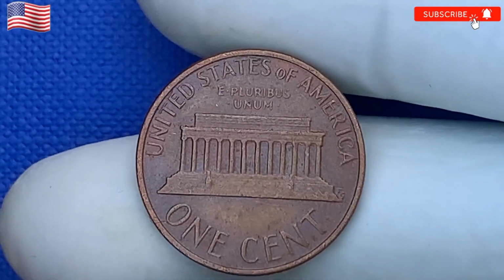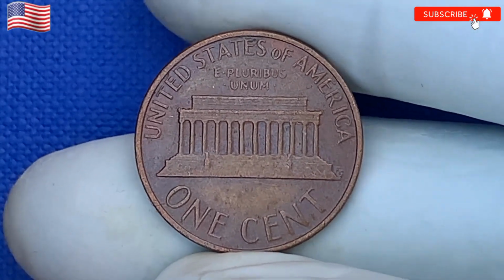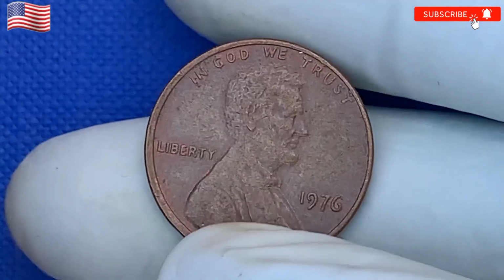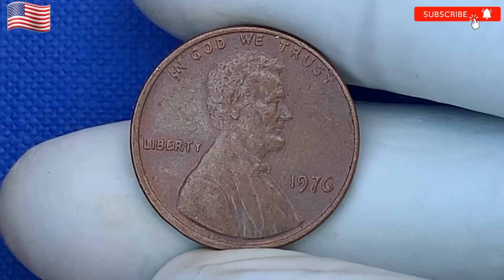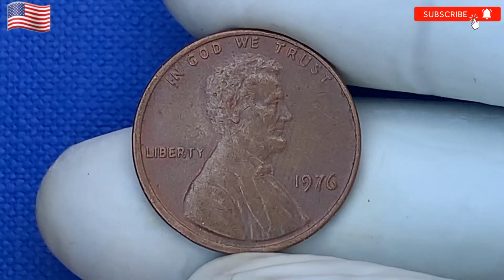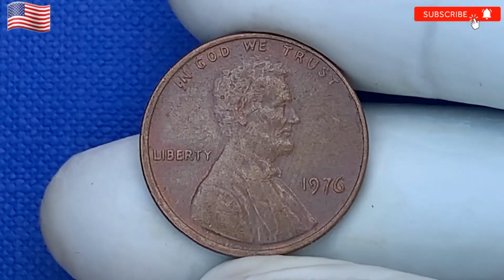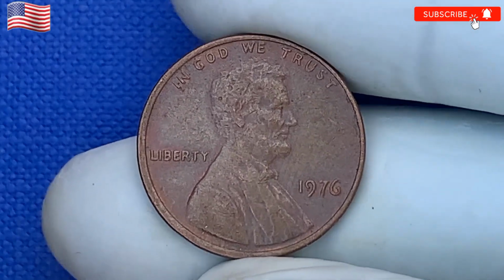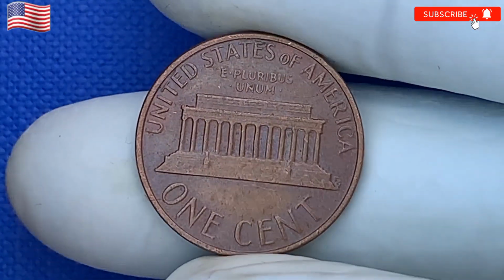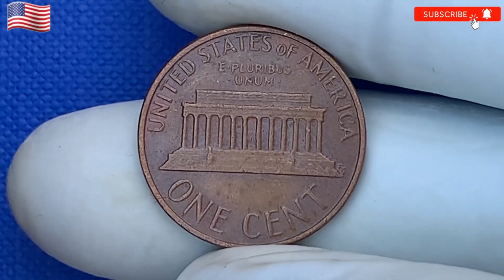So, how do you know if you have a valuable 1976 penny? The first thing to check is the mint mark. If it has an S mint mark, it's already rarer than the average penny. Next, carefully inspect the date and other design elements for any signs of doubling or misalignment. A double die error is easy to spot if the doubling is clear, so be sure to take a close look. Finally, check the overall condition of the coin.